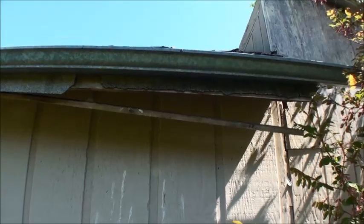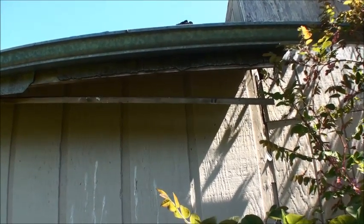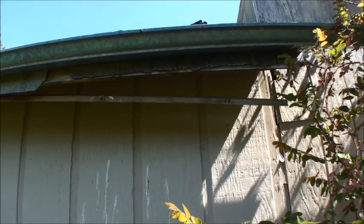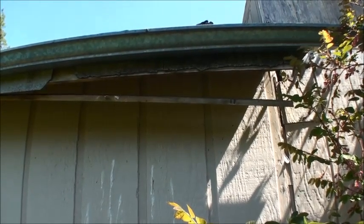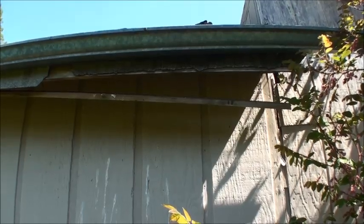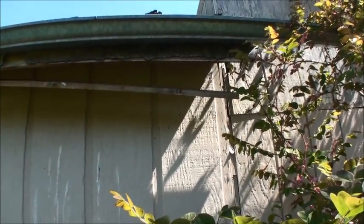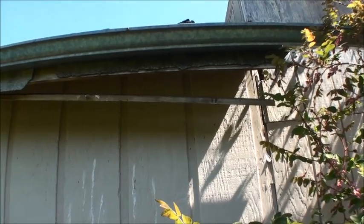scrub jay would taunt these birds, the mama birds, and they brought in food. And every once in a while, the mama bird would drop their worm or bug or whatever it is to be able to scream at him. Well, he'd go down and eat that bug. So today's project, take some screws and screw that up in there because the nails aren't holding.